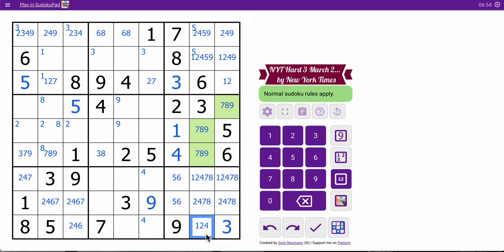Three, five, seven, eight, nine says I need 1, 2, 4, and 6 for row 9. This is not helpful. Okay, these four cells are not 3, 7, and 9, so 1, 5 for odd digits, and then all the evens. Those aren't 4. This isn't 2 or 4. This isn't 1 or 5. That's not 1.